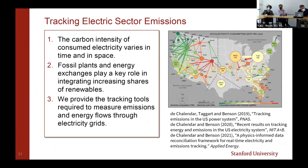Let me finish with this. A couple of quick takeaways for some of the questions I was asking going into this. On the does-it-matter question, which I think is one of the first questions you should always ask when you're working on a research project, I think yes, it does matter, because the carbon intensity of consumed electricity varies in time and in space. For imports, I think the answer is it depends.